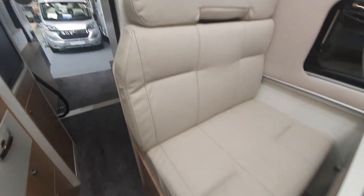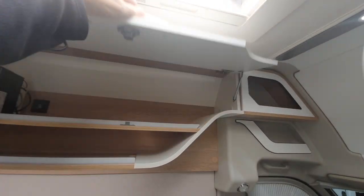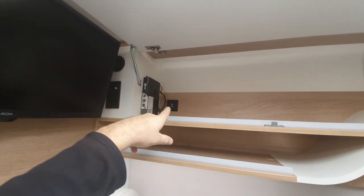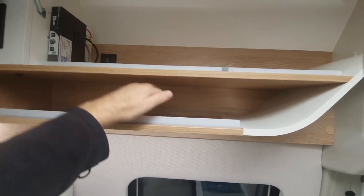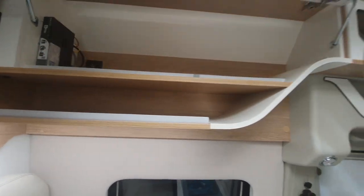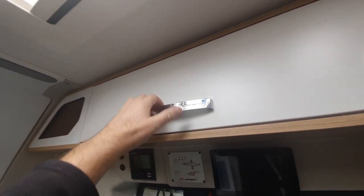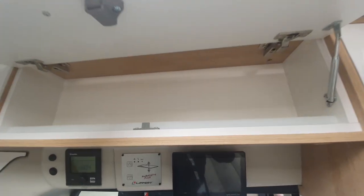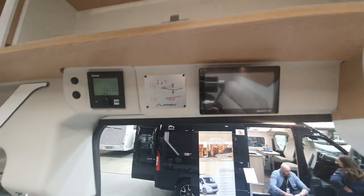Here we've got a forward-facing bench at the table, and look at all this stacks of space round here. Lots of storage up there. Got some USBs inside that. Can't see the point of this. That would be a good place to have a USB if you're going to put something there, because that's the sort of place you might put your telephone. Open things there and there and there and there. And up here also we have a bit of storage.